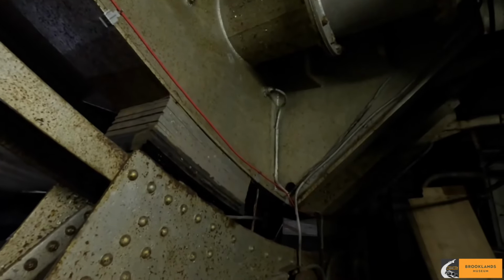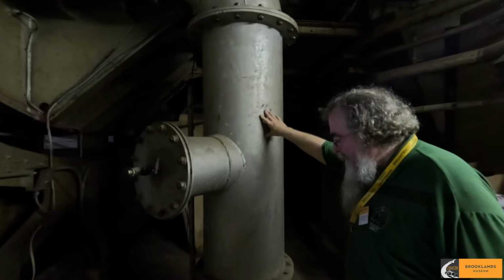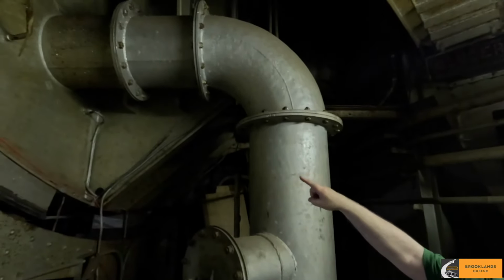Referring to seals, the reason for the seal is this pipe here, because this is the access point for the vacuum from the vacuum pumps that we saw earlier. So they come through a trough, up through this large pipe and into the back of the chamber. So that's where the air would be sucked out.